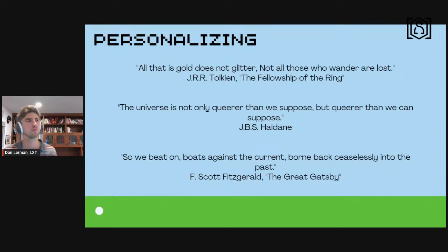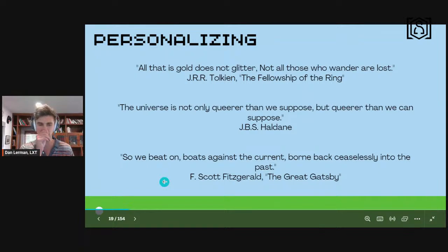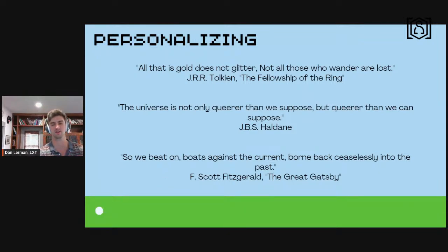So what do these remind you of? And for me, I'll go with this last one. I love this line. I think it's the last line of what's considered by many the great American novel, The Great Gatsby. So we beat on, boats against the current. What that reminds me of is this camp I went to growing up in Long Island where we took boats out every once in a while.